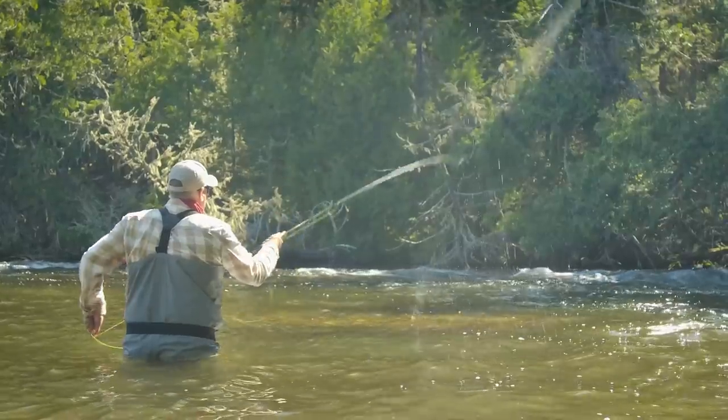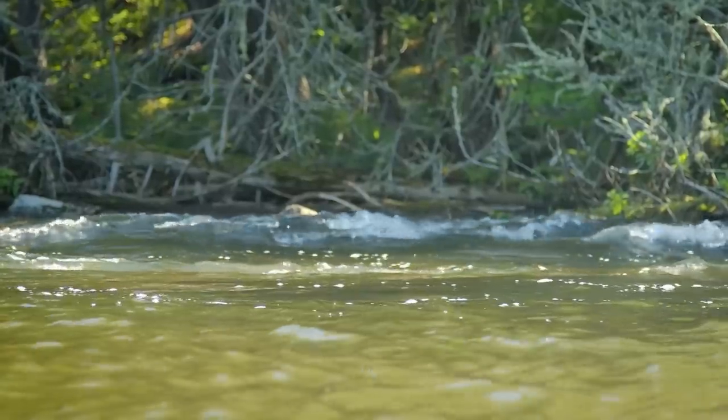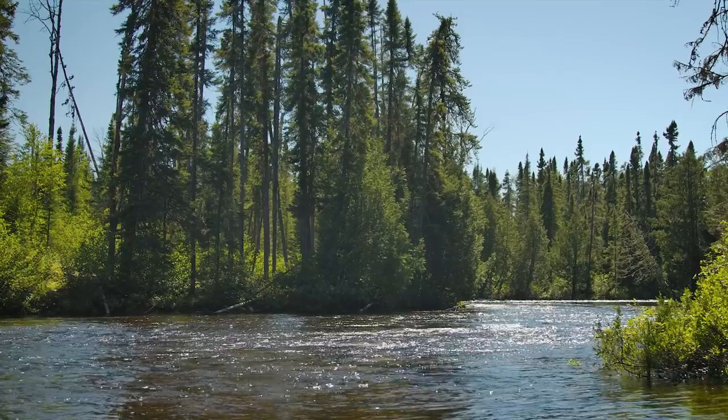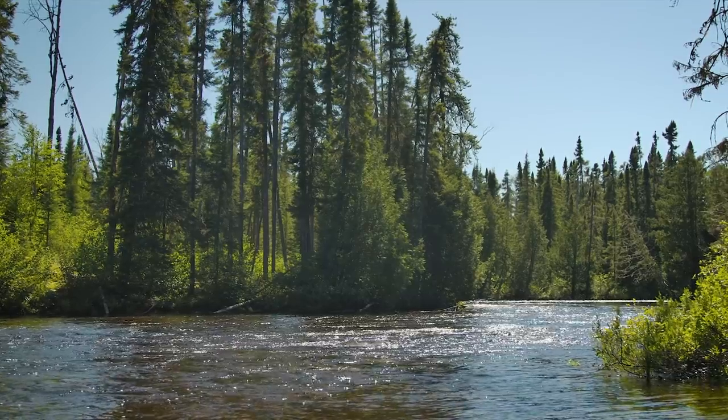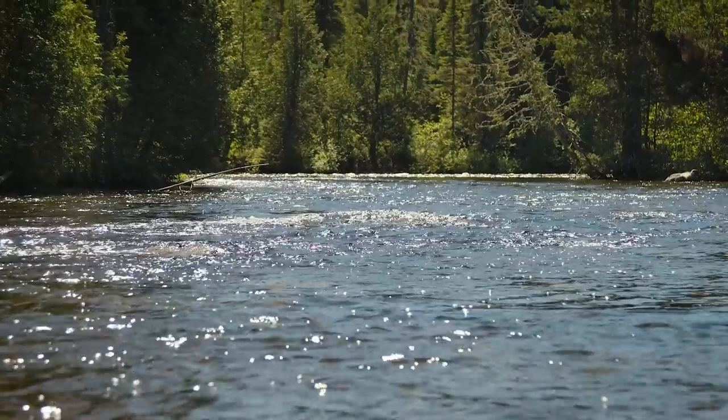And today it looks like we're going to be putting streamers through some of the faster water, and we're going to work our way downstream. From what we're seeing already, we're starting to see some bugs in the air, so there's a possibility we might be seeing some fish up top, and we're looking forward to going fishing this stretch of river.